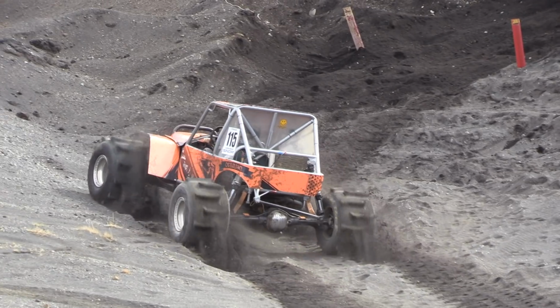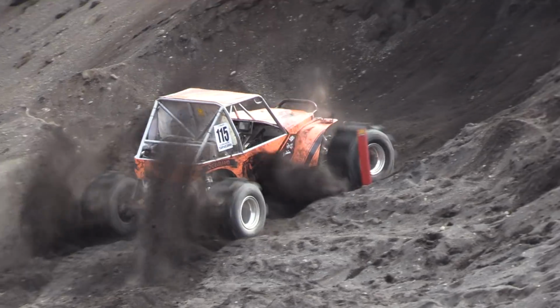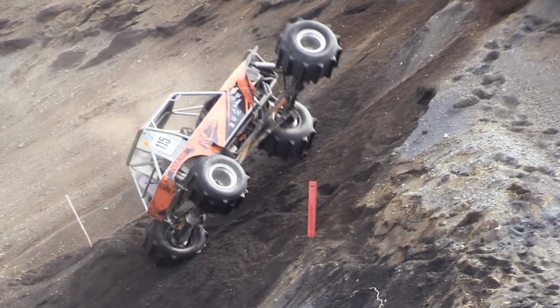Victory or nothing. That's the way to do it. Guðmundur is only 18 years old, and he showed us last year that he could drive. He just needs to be more consistent, and here we go.